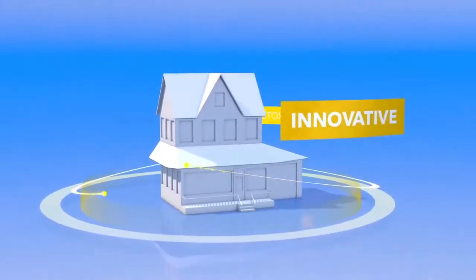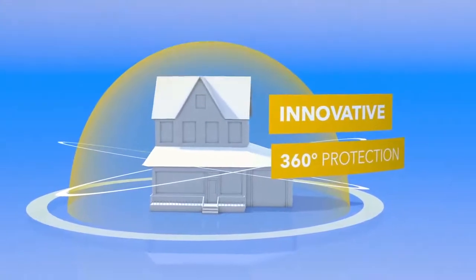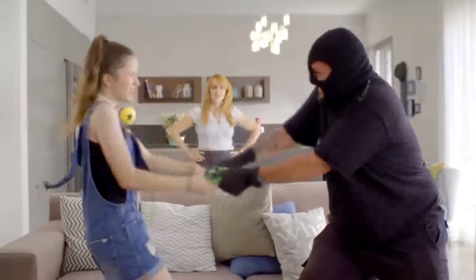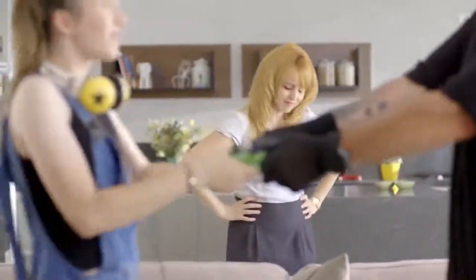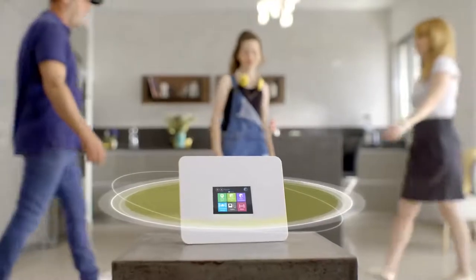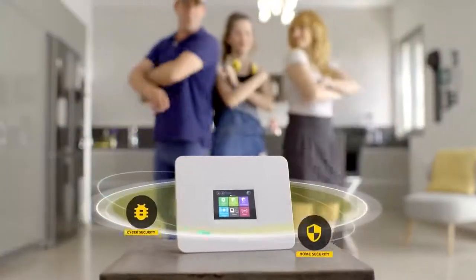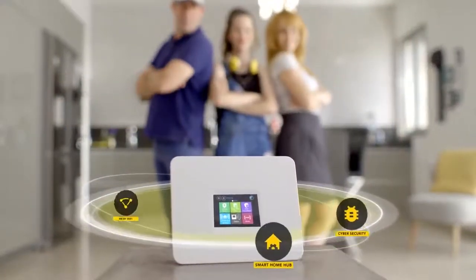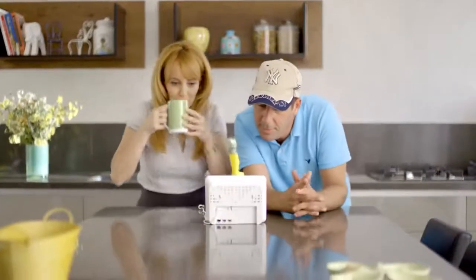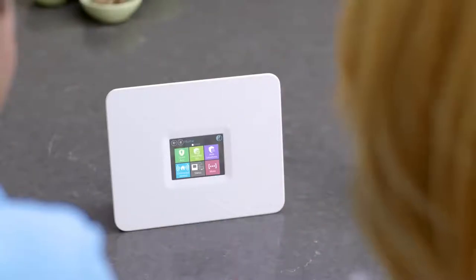Almond Guard offers innovative 360-degree protection for your house and protects your family from unwanted intruders who want to borrow the things you treasure forever. They want to hack into your devices and steal your data. That's why you need Almond Guard, which packs home security, cybersecurity, smart home, and mesh Wi-Fi into a single, robust system. It's all controlled by a smart hub with a touchscreen that's really easy to use.